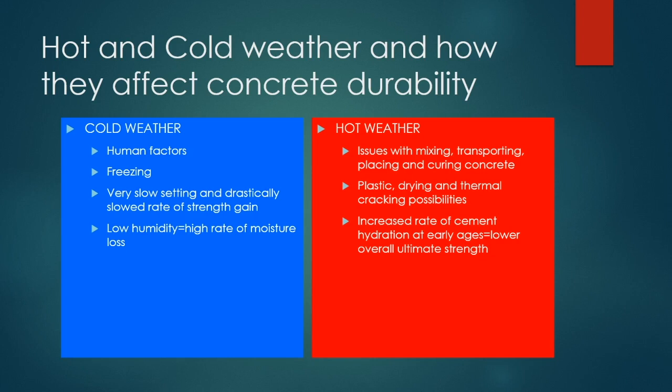We're going to discuss freezing of concrete. Obviously, when you're in cold weather, you don't want your concrete to freeze in a fresh condition. We are also going to talk about how during cold weather you can experience very slow setting of that concrete and a dramatically slower rate of strength gain. That should be pretty obvious to anybody that's ever worked in concrete. Also, in cold weather we typically have very low humidity, and that leads to a high rate of moisture loss, which should be protected against at all costs.